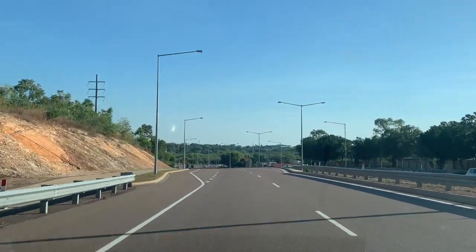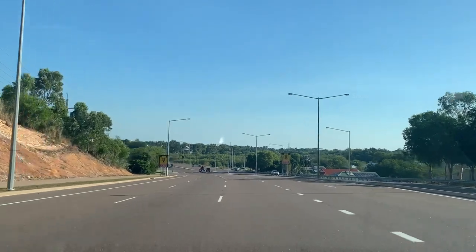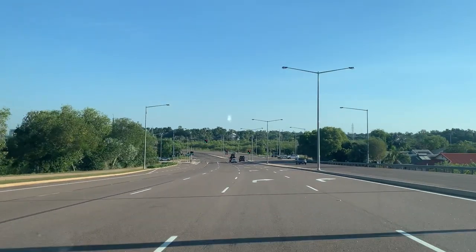Alright guys, now I have almost reached the Darwin city. You guys can see some tall buildings and skyscrapers just ahead of us. They all are in Darwin city.